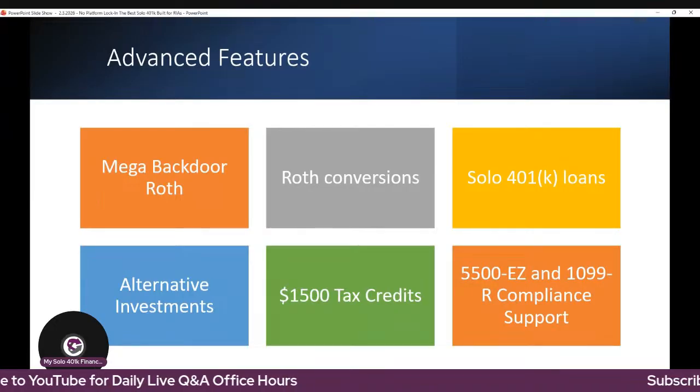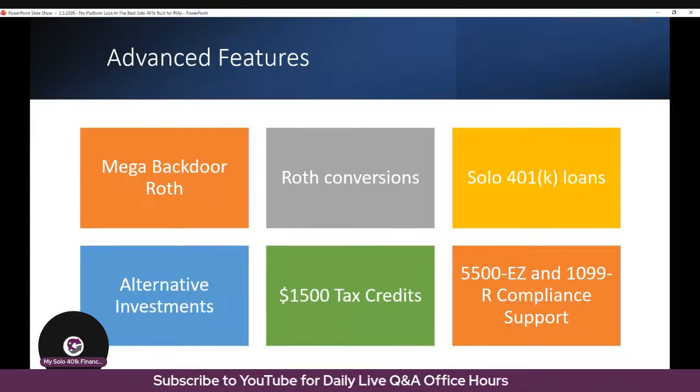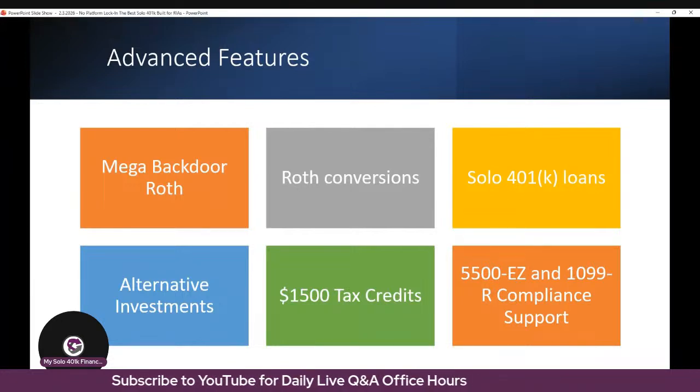And then, of course, you've got access to alternative investments because our plan would allow for that, whether that's real estate or crypto. $1,500 in tax credits. That's going to apply for both new plans and even existing plans that are upgraded to our plan would be eligible. The business owner would be eligible to claim $500 of tax credits for 3 consecutive years for a total of $1,500. Those are true tax credits.